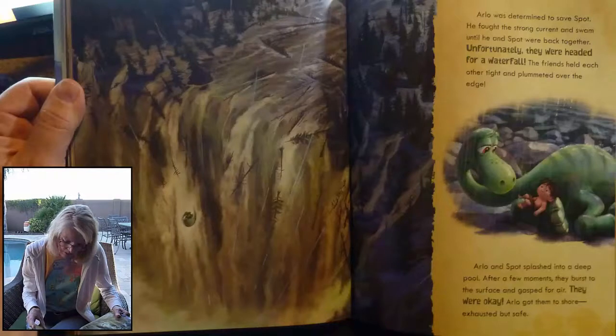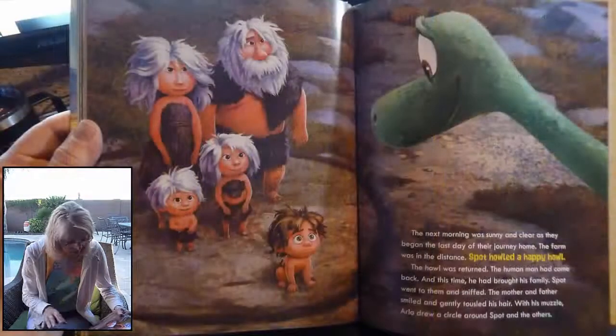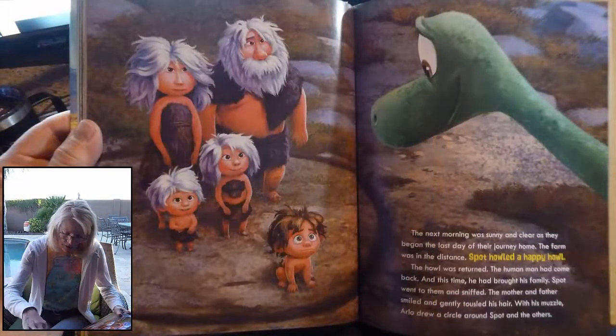Arlo and Spot splashed into the deep pool. After a few moments, they burst to the surface and gasped for air. They were okay. Arlo got them to the shore, exhausted but safe. Wow, that was quite an adventure. Oh my. The next morning was sunny and clear as they began the last day of their journey home. The farm was in the distance.